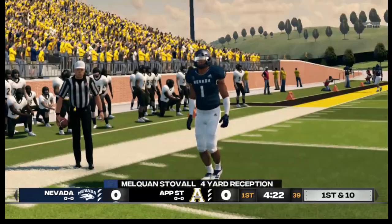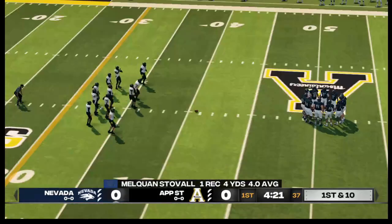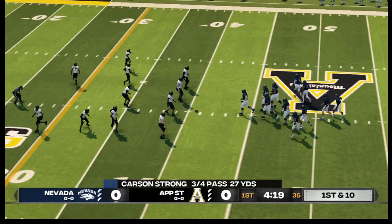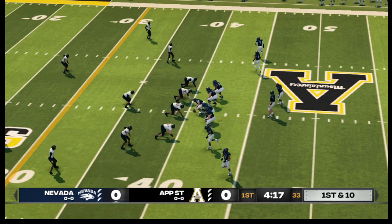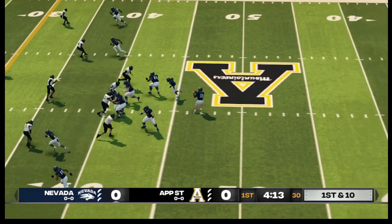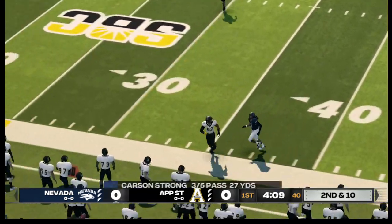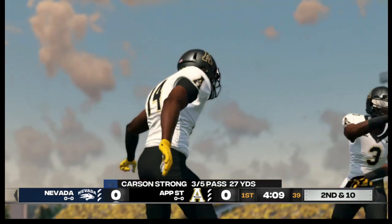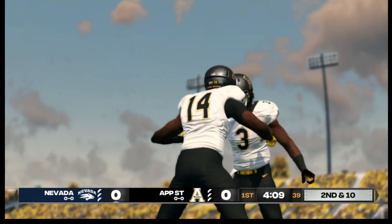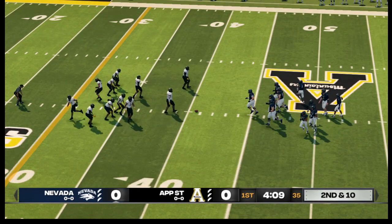Catches it, gets out of bounds. Stovall gains 4 yards on that reception. Man, that's another first down on this drive. They've looked really good since they came out on the field. From the 41-yard line, first down. Just throws this one away. Here's the eighth play of the series.